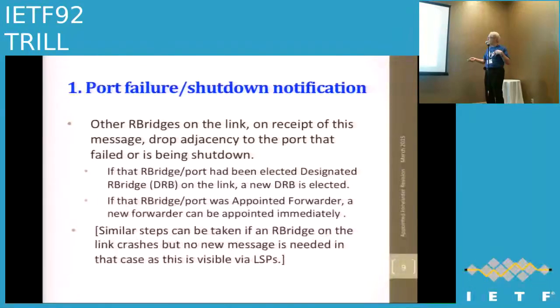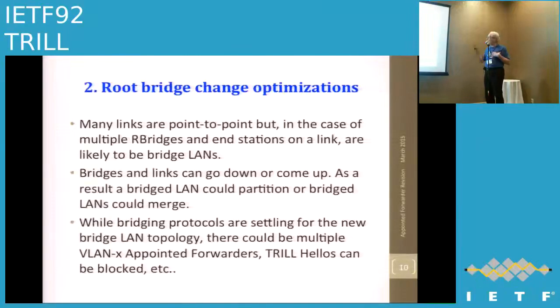And you can do the same kinds of things, you might as well mention this, if an arbiter crashes. So it's not that a port is going down, it's that the arbiter just plain stopped functioning, the brain died or something. And in that case, about the fastest way you learn about it is through the LSPs. All the adjacencies will get dropped. And if you notice that, you can act on that anyway. So that's idea one, or that class of ideas.